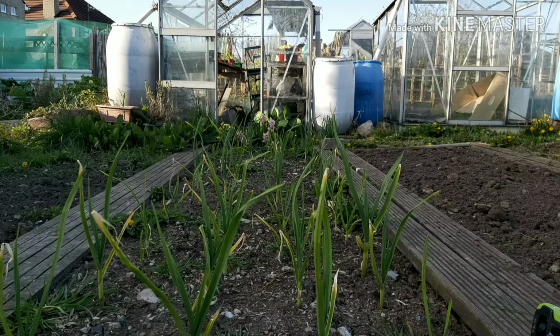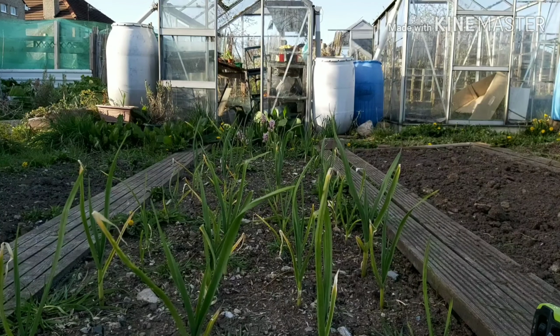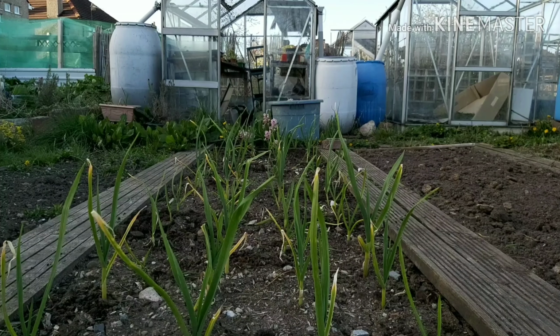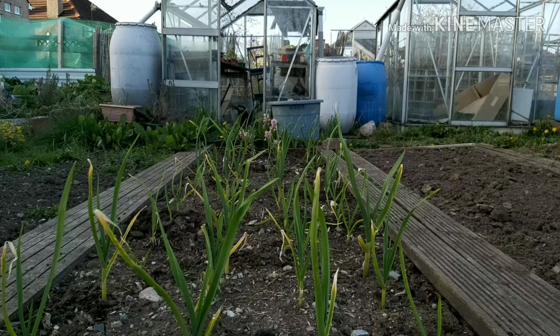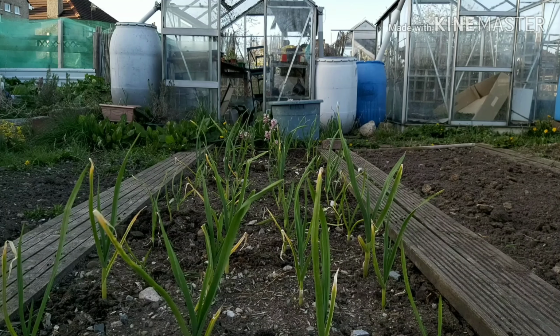Next job is weeding the garlic bed. Here's a before shot, and there's the after shot. Please tell me that you've noticed that this garlic bed is now weed free. Please, just please tell me. Even if you can't tell, just tell me anyway. Just tell a little lie, because it'll make me feel a lot better.